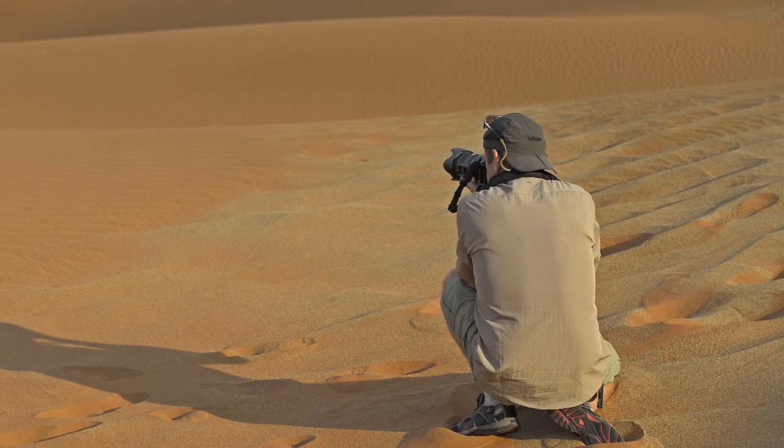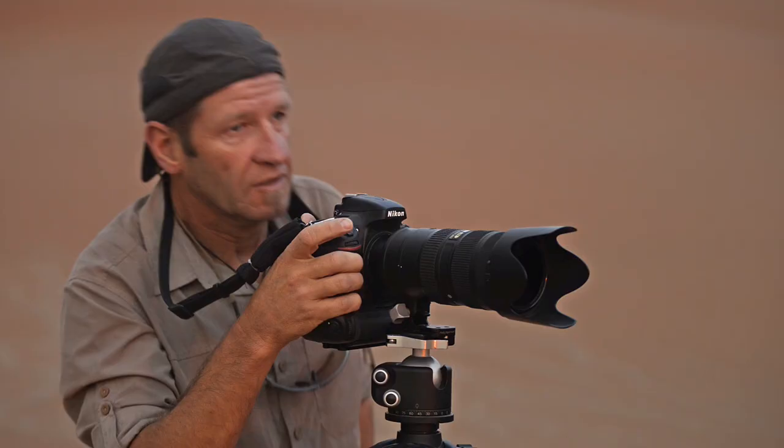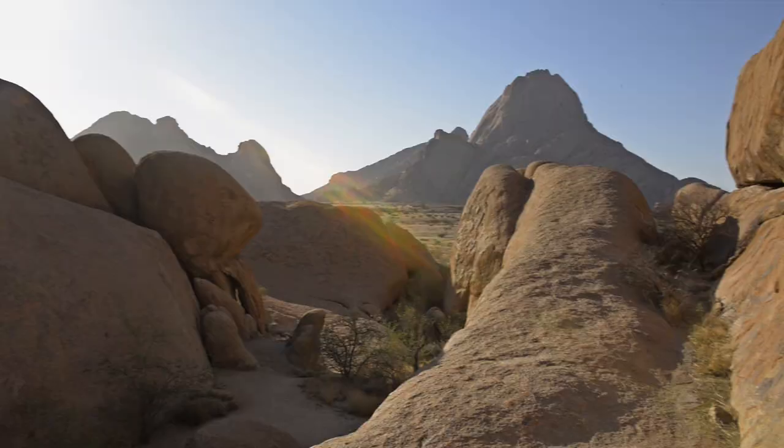Being a travel photographer means that I regularly get to photograph amazing landscapes from all corners of the globe. I need to use great equipment that enables me to get the perfect shot every time. Because when you're working on location so far from home, you don't get a second chance to get it right.